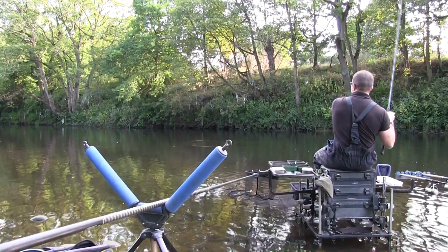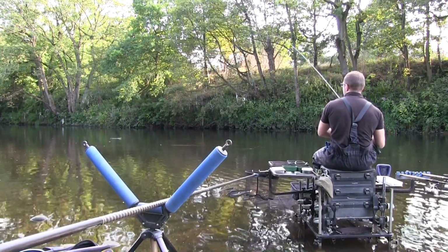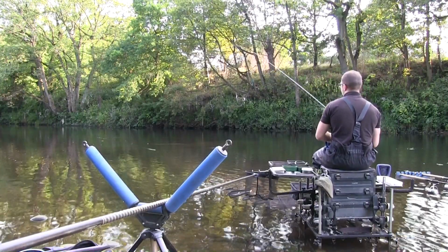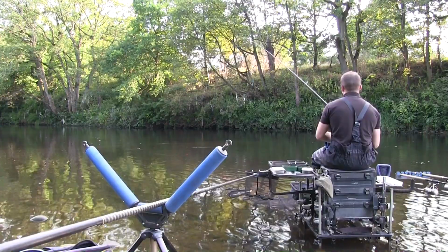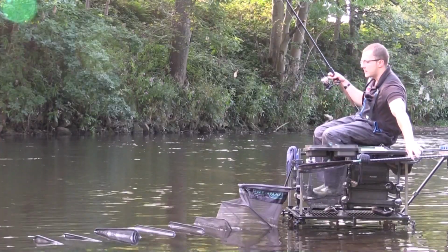Another bite and we've got a fish on. Again, one of the other reasons why I've opted to fish a waggler, despite it being quite a narrow peg where I can get pretty far across with a decent sized stick float. It's a nice stamp roach.